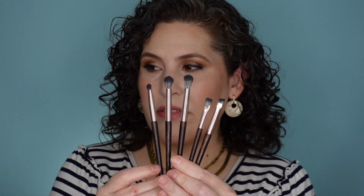If you have this, what do you use it for? Because I have not found a way to use it that makes me want to go, yeah, that's my brush of choice. So this is the one out of the whole face set that I did not love. I did not get the whole eye set. I picked these five brushes.